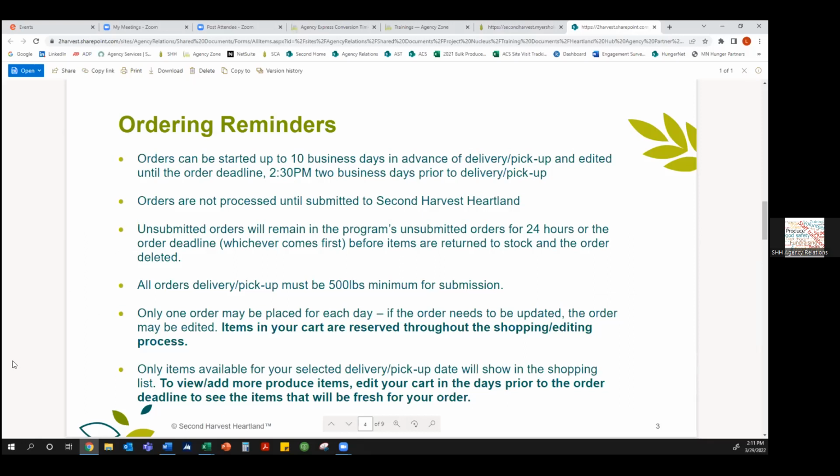All orders for delivery or pickup must meet the 500-pound minimum for submission. I did want to quickly note related to this bullet point regarding the 500 pounds. As we've mentioned, any unsubmitted order that you are working on will remain in that cart, so if you would like to start an order and come back to it the following morning, you do have the option to do that. I just want to note that with our previous system, Agency Express, the system did allow you to place orders under 500 pounds. Then it was a manual process for the agency customer service team to review those orders during order processing and send any friendly reminders if we had some orders that were underweight. So this will now be an automated process for us within Heartland Hub.